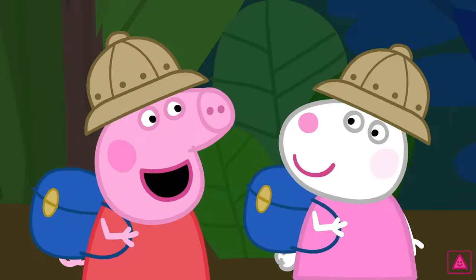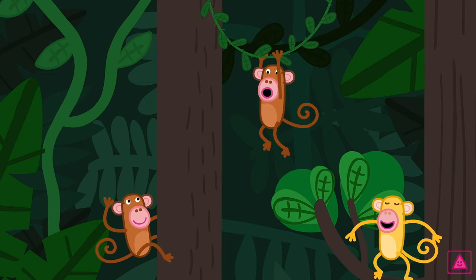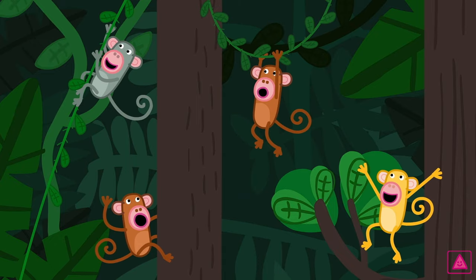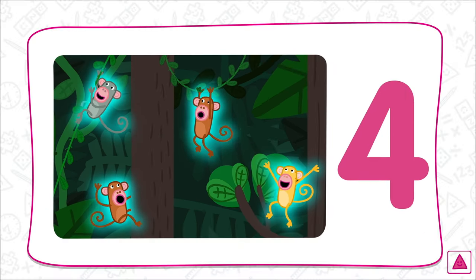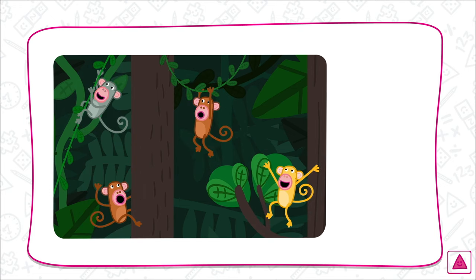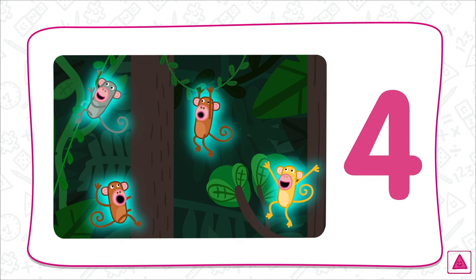Good job. Look at those three monkeys in the trees. Oh, look. Did you spot that one? How many monkeys are there now? One, two, three, four. That's right. There are four monkeys. Let's have another go, shall we? How many monkeys are there? One, two, three, four. There are four monkeys.